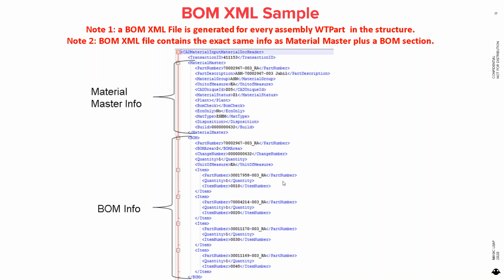One I didn't show in here, I probably should have, is if it is a PCBA, all of the ref designators are called out in different line items. So if I have a resistor, R1 through R10, it calls them out as sub items underneath it. So this is very, very robust in passing over not just mechanical data but electrical data as well.